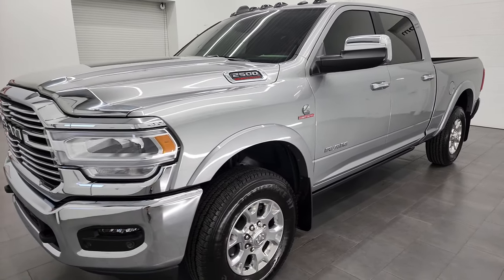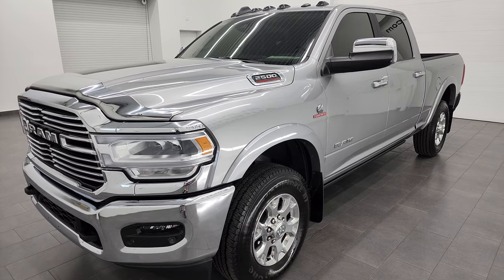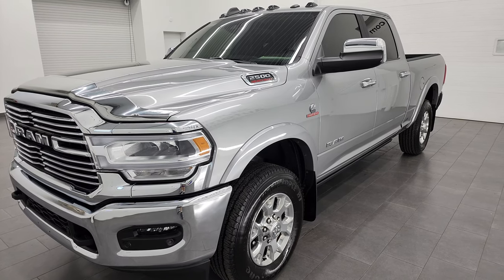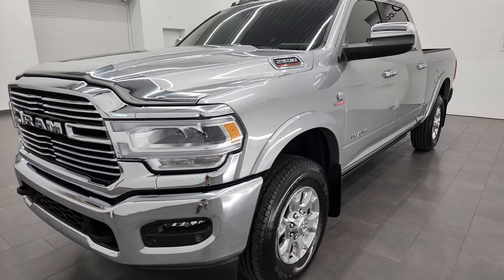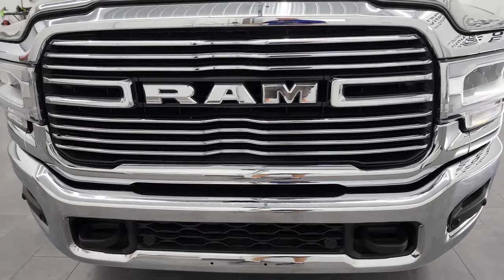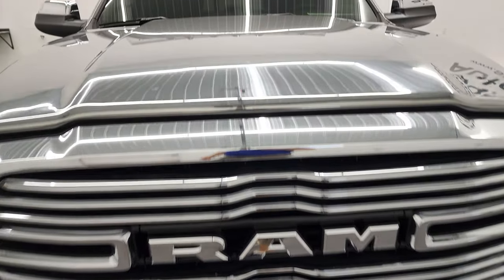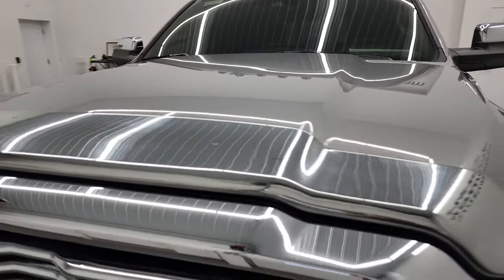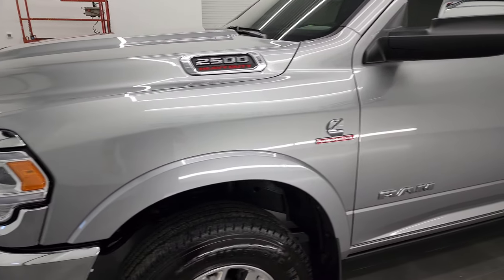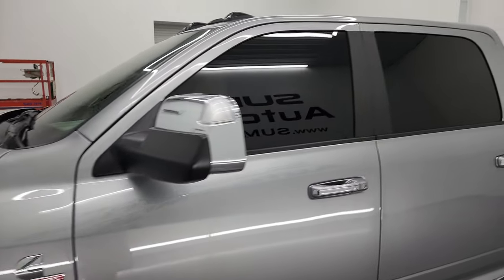It's paired up with the 6-speed 68RFE automatic transmission. This truck has been fully safetied and inspected by our service shop, has a fresh oil and filter change. All the fluids have been checked and topped off, and this truck is 100% ready to go. I'm going to go all the way around on this truck, inside, underneath, start it up, and take a look under the hood, and just give you a really good idea of the overall quality and condition.